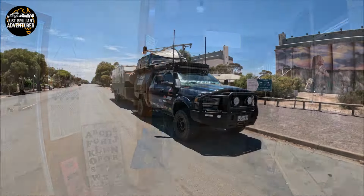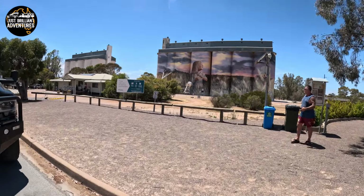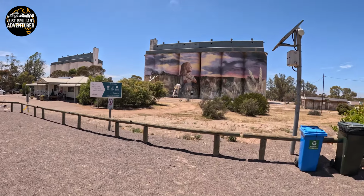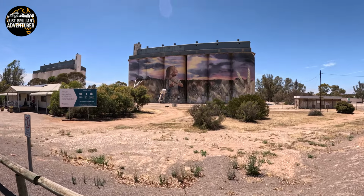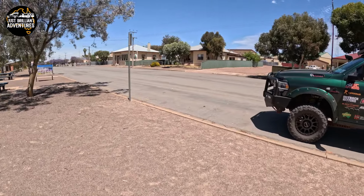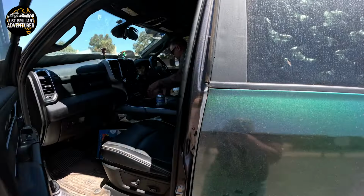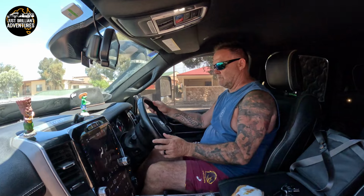So guys, also in Kimba you have this beautiful silo art. Next street over from the Big Galah. How cool is that? Amazing. Now we're just off to the hardware shop to grab some bolts for our solar panel that's come a bit loose. And then we'll be on our way.